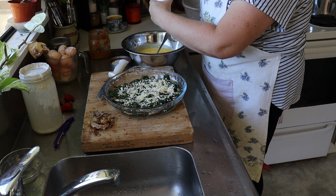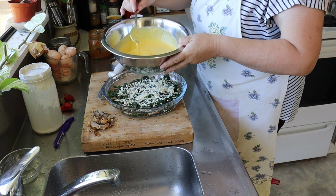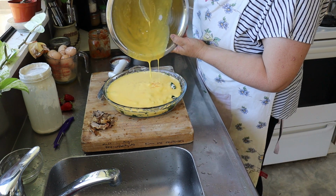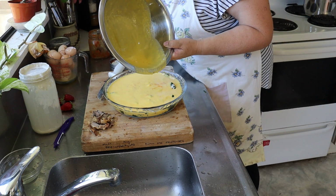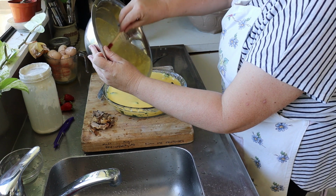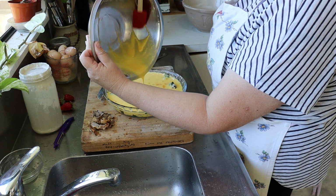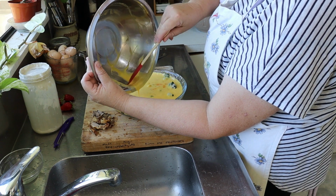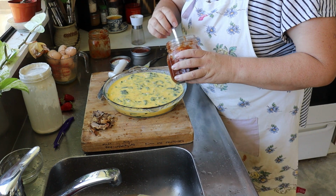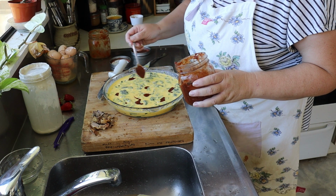I'm pretty much out of. Yep. Now I'm just going to chuck all that in there. Use a spatula, you'd be amazed at how much extra you can get out. I think I definitely want to have a little bit of extra cheese, so I'm going to chuck some cheese on top.